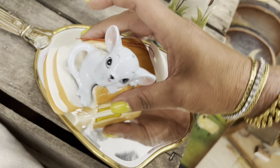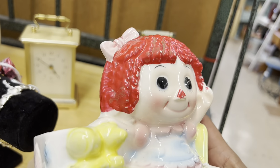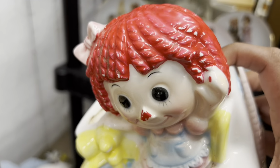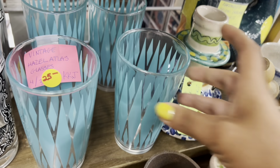$7. I've never seen this one before. Too cute. I've been trying to stay away from Raggedy Ann because she doesn't always sell that great, but I was considering this, but it's got a little bit of paint loss on her hair. If it was perfect, I'd pick it up. It's only $6.